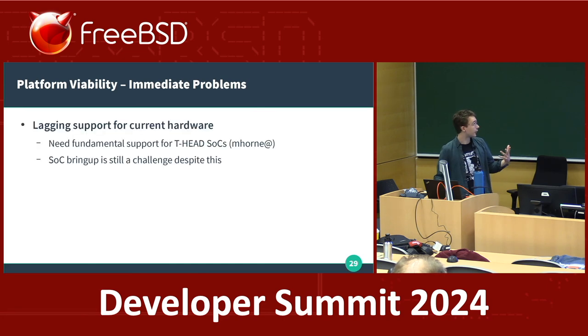Immediate problems with the platform: lagging support for current hardware. Out of all that we looked at in the beginning, maybe seven to nine different systems on a chip that we don't support. So we need some kind of foundational support for some of these weirder CPUs that are out there, and that's stuff that I'm working on. But even with that, bring up is still not easy. It's still a difficult job. So we could use more hands for hardware bring up.